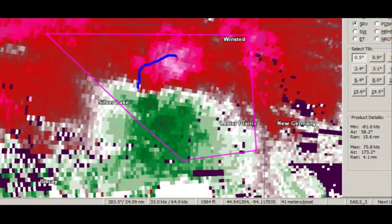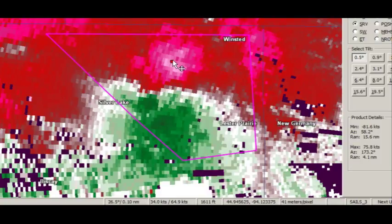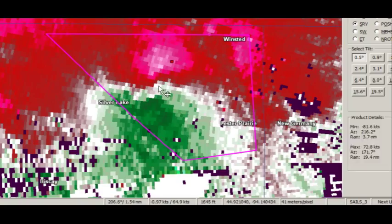Looks like we have a couplet here. It's a broad scale couplet. I'm going to set a dot right there, and the distance to the other part of the couplet is about 3.5 miles. So that's broad scale rotation. That's going to be a mesocyclone. Doesn't look like a tornado, but definitely some rotation centered about right here. That's about the center of the rotation.